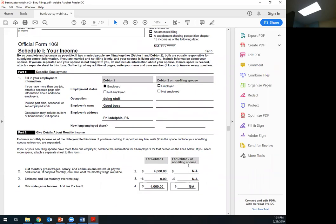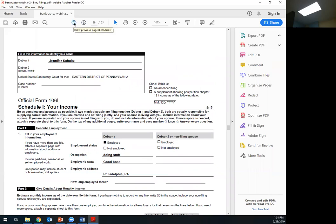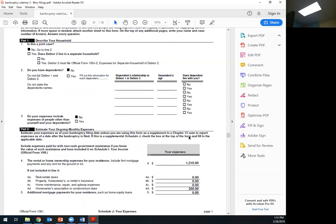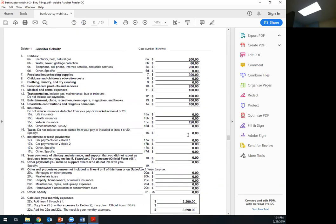Okay, Schedule I, and then right after it is Schedule J. These two schedules work in tandem. I is the income of the person from all the various sources that they have. J is how they're spending that money, but not how they have spent it in the past. J is about how they intend to spend their money while they are in the bankruptcy. And so this is kind of aspirational and estimated, all right? And so we spend a lot of time in preparing the bankruptcy with the goal of getting a budget in J that's going to make for a successful Chapter 13 bankruptcy.